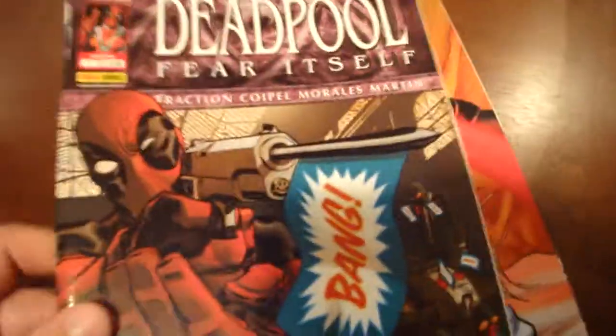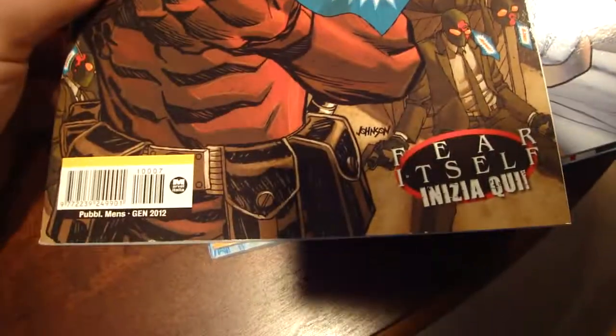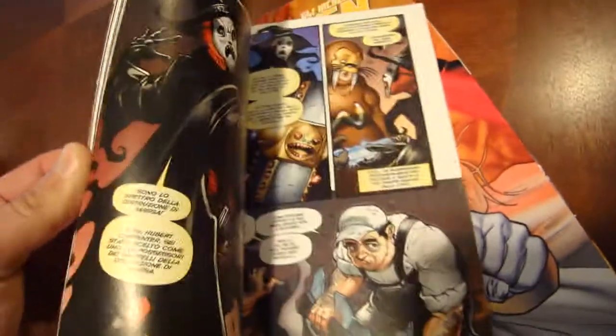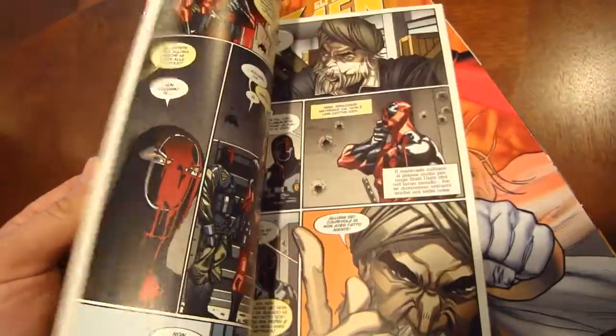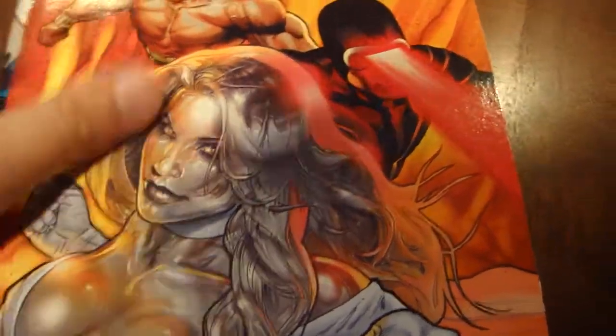Then we have, of course, my second favorite Marvel character, Deadpool. So I had to get Deadpool in Italian. Awesome. Captain America the movie advertisement. And my favorite Marvel lady, Emma Frost. And this is a really sexy artwork by, I think it's Greg Land. So I had to get that of her in the diamond form. Oh yeah, love Emma.